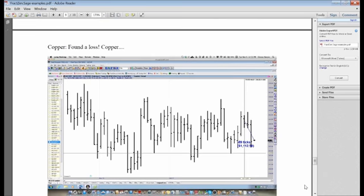So, gee, this is exciting. I found a loss. Well, of course. Yeah, we found a loss. And we nearly had sugar too. I think sugar was a loss. Okay, well, people understand, you do have losses. They are inevitable, but if you use your stops properly, you can control that to a very, very high degree.